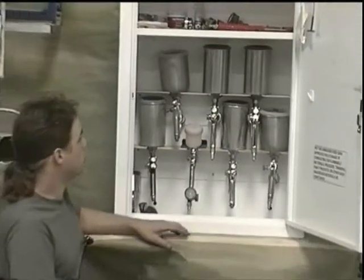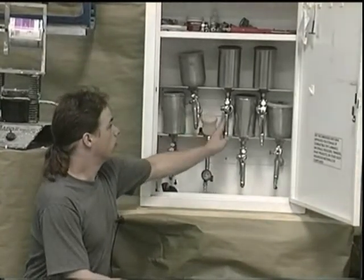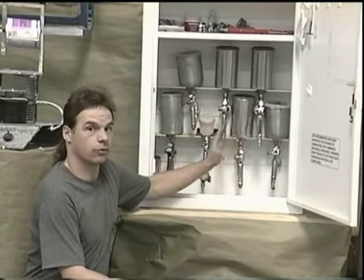These are my paint guns that I use on the job every day. What I've got is a gun that I use for sealer, a gun I use for base coats, and a gun that's dedicated exclusively for clear coats. I never mix them for obvious reasons.